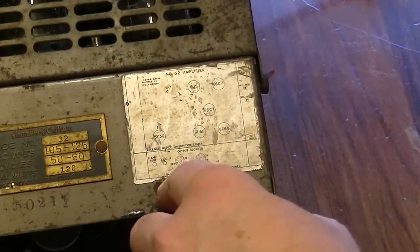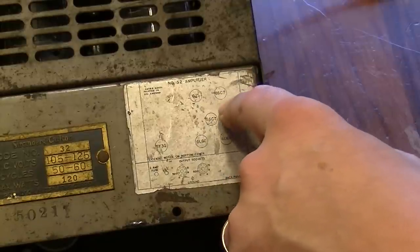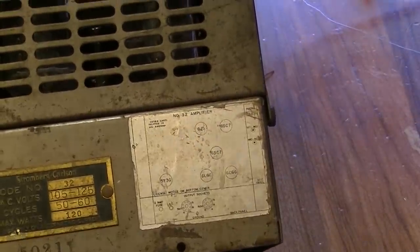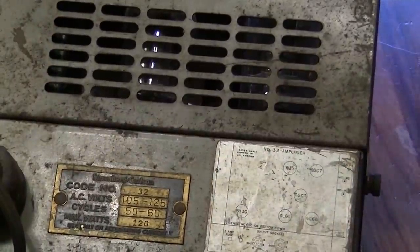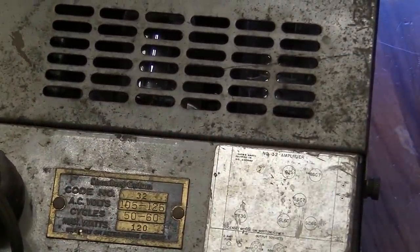Here we go. 5Y3, 2 6L6s, a 6SC7, that's probably a phase inverter, 2 6SC7s, and a 6J5. So this thing is going to rock like a hurricane, and I didn't even see this before. Look at this. Oh, do you see that little bit of orange right down there? These are RCA power tubes. Those are black plate RCA power tubes. A pair of black plate RCA power tubes. For $8.99. Hell yes.